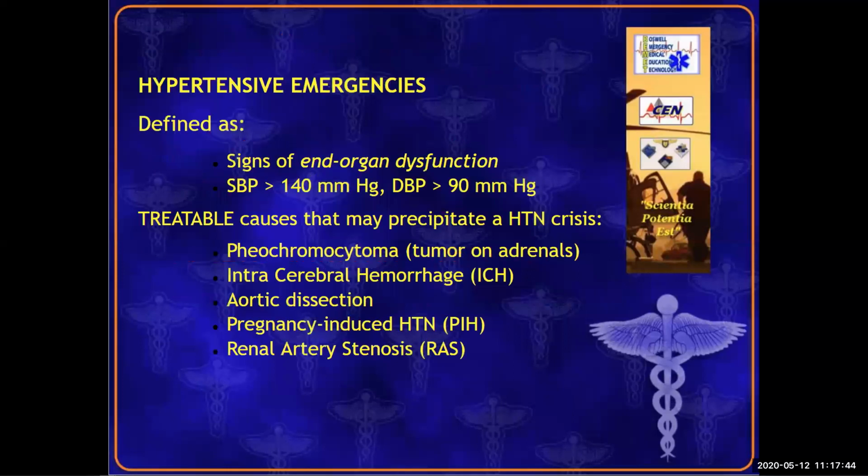So when we're having a blood pressure problem, a hypertensive emergency is two things. There are two criteria. It's not just the number above 140 or 90, but it's also if they're having symptoms or evidence of end organ dysfunction. Your end organs are the organs that are damaged by blood pressure. So when we talk about whether they are having symptoms of end organ problems, we're talking about the eyes.